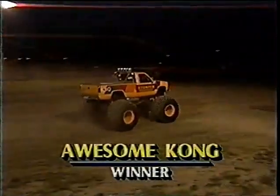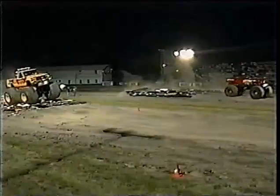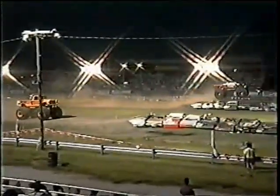Well, due to the bad luck for Wild Hair, Awesome Kong's in a good spot. Yes, he is indeed. Now, he got here because of that, and he just showed what that truck can do in this run right here against Stomper. He knew he had to run hard because Stomper's a good running truck. As you see right here, that second set of cars, that's where the race has been won all night.